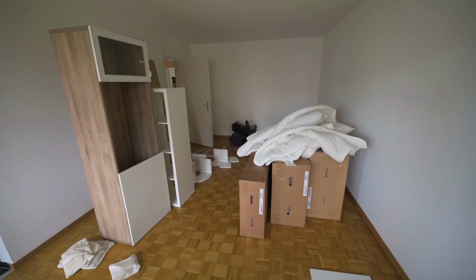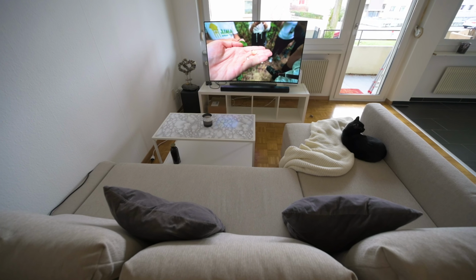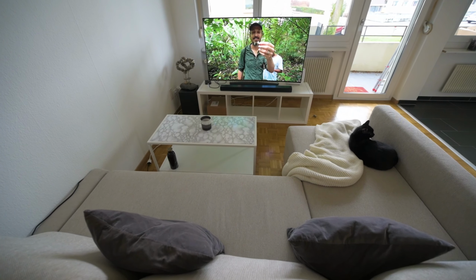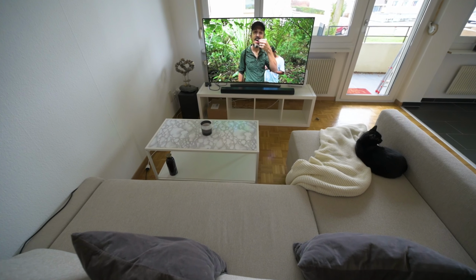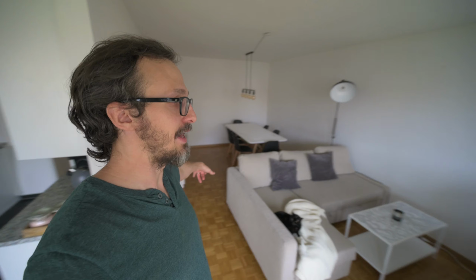Over here is the living room. Pretty minimalistic. We have our couch, our old OLED 4K TV. This is now more than 4 years old and still working. I always hear people are worried about getting OLED TVs, but so far no problems at all. It's working flawlessly for the last 4 years. Our dinner table, the simple couch which can be turned into a bed, our cat tree, and this is the bedroom.